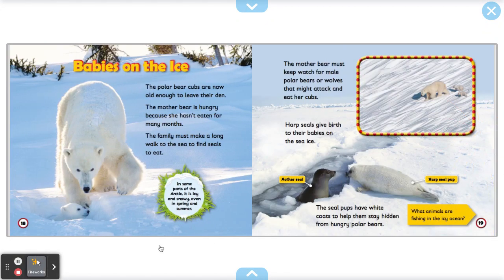Babies on the ice. The polar bear cubs are now old enough to leave their den. The mother bear is hungry because she hasn't eaten for many months. The family must make a long walk to the sea to find seals to eat.